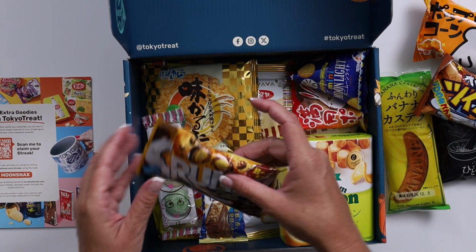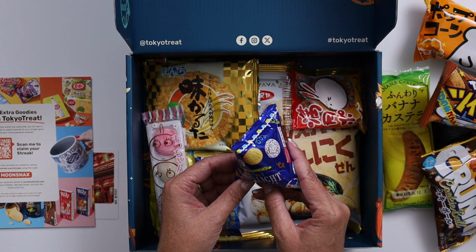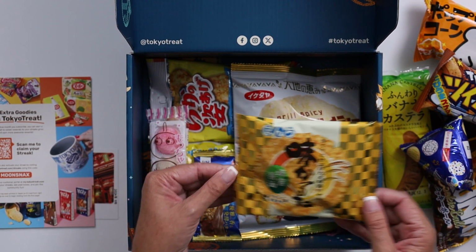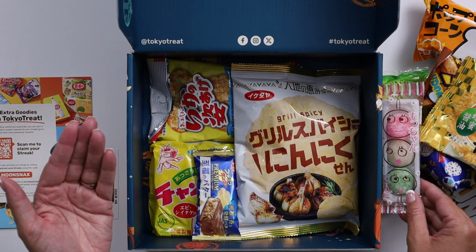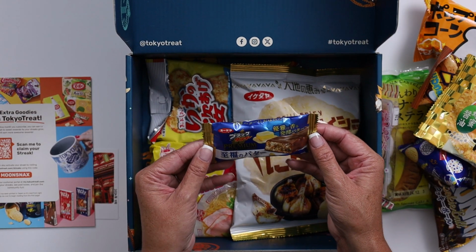Oh my gosh, there's so much stuff in here. A Crunky Cookie Ball, Cream Collon, mini moonlight cookies, more little cookies. This kind of looks like a rice cake, but I don't know what it is. Some yummy little gummy candies. That's what makes it so fun, is I've never tried this stuff before. A little bar of some kind.